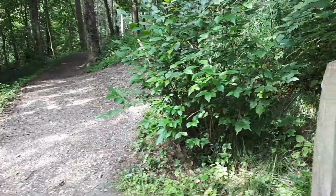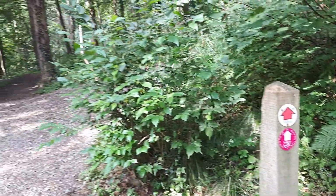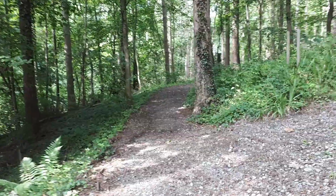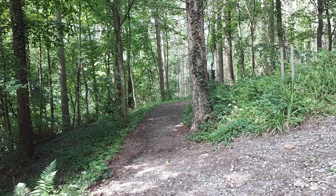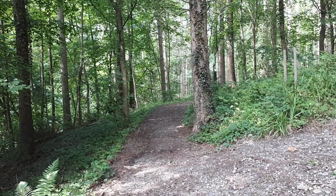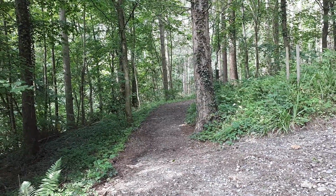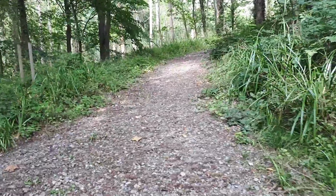And here we are. As you can see, the Telford T50 50-mile trail continues on straight in front of us. And those of you who watched last week's video, Coalbrookdale, will have known that I've already explored that path in front of us right there. And so because we've already been down that path last weekend, we're not going to go that way today. Instead, we're going to follow up this path on the right here.